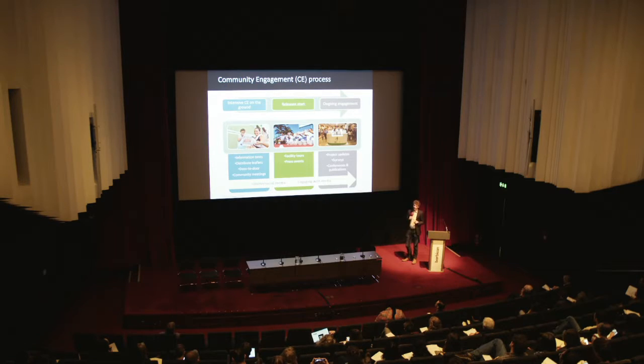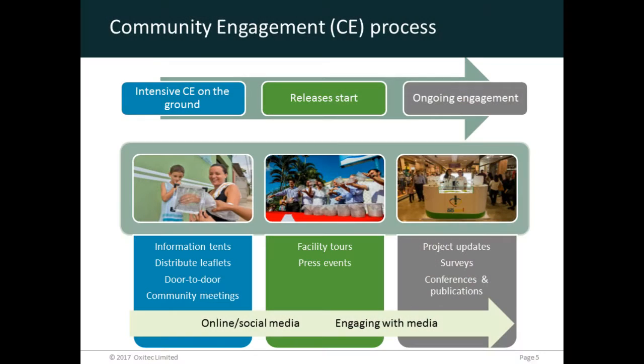This is a broad outline of what a community engagement program might look like. It obviously has to be tailored to each project, and it's not prescriptive, but this should give you an idea. The first stage is intensive community engagement on the ground. We set up information tents in public places, distribute leaflets, go door to door in the trial site talking to all the residents, and hold community meetings.